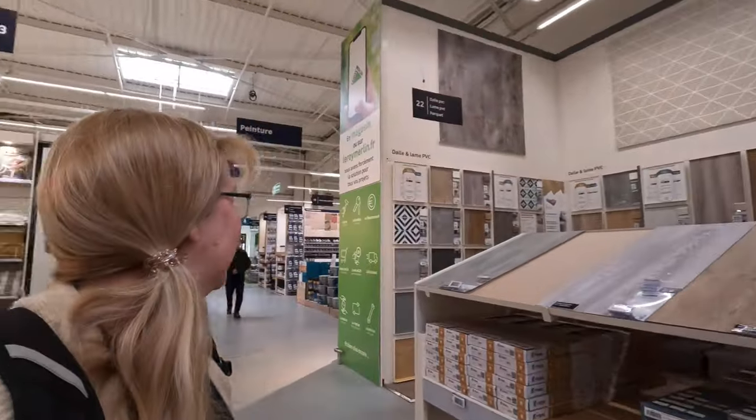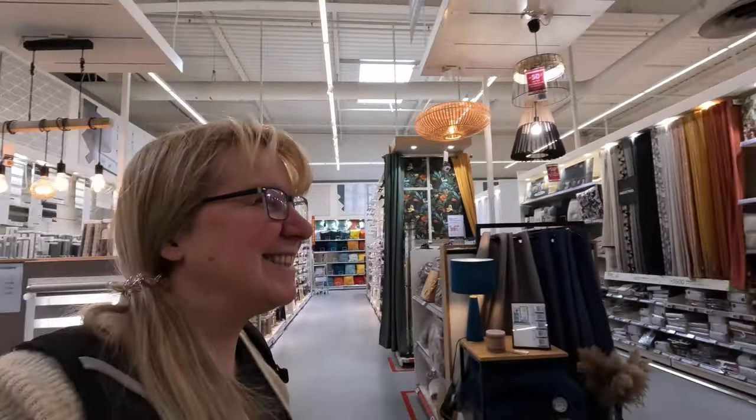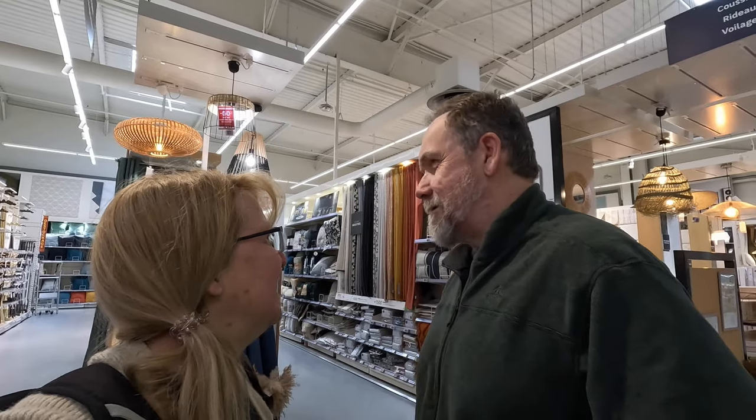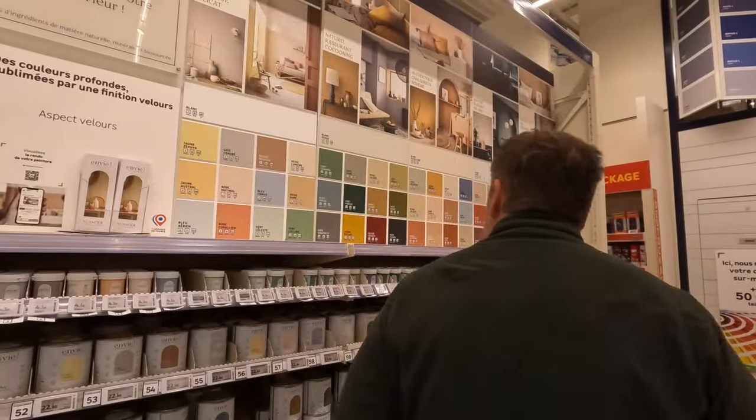Okay, so I've been in the shop literally 4 minutes and already I've lost Ted. I don't know where he's gone. Oh, there he is. I said I've been here 4 minutes, I lost you already. Well, I was looking at the paint, but I think it's better than I thought. I just thought this was just the paint, but it then goes down that way. Do you want to go and have a look at the paint quickly? Yeah, I think so.